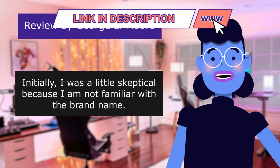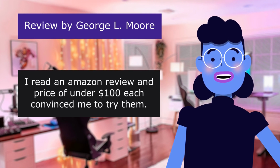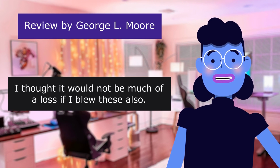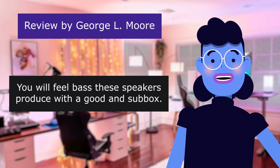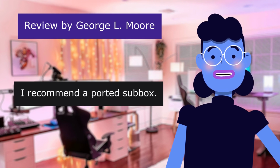Initially, I was a little skeptical because I am not familiar with the brand name. I read an Amazon review and the price of under 100 each convinced me to try them. I thought it would not be much of a loss if I blew these also. I was completely and pleasantly surprised at the sound quality, volume, and pressure. You will feel the bass these speakers produce with a good subbox. I recommend a ported subbox.